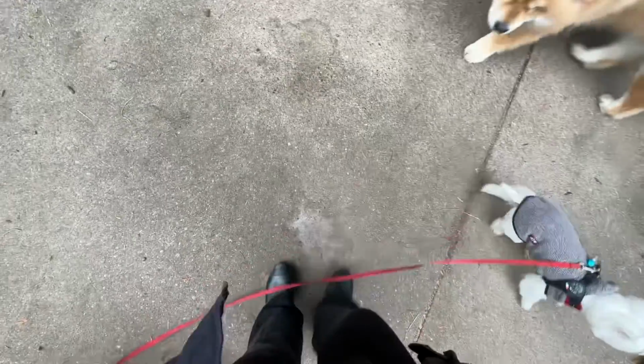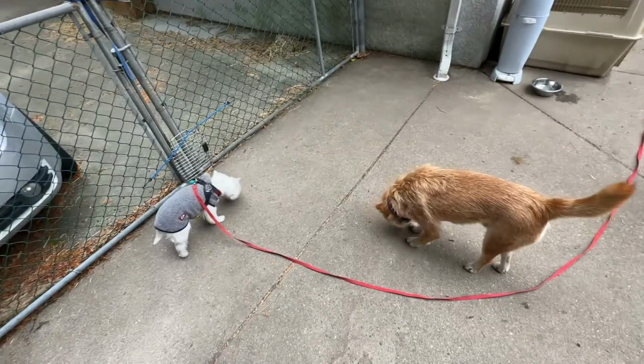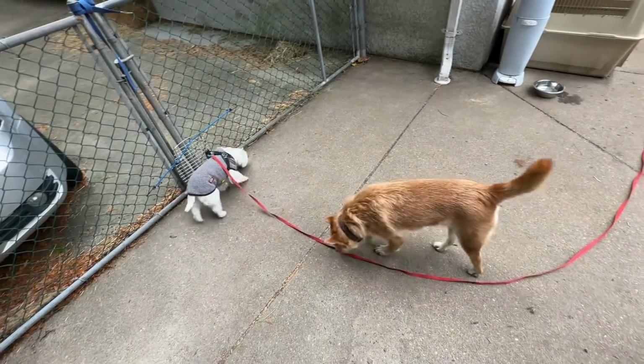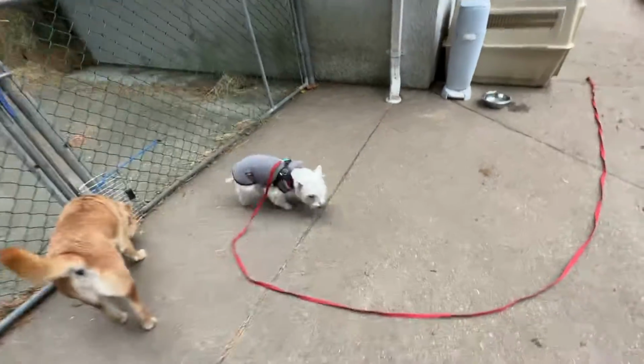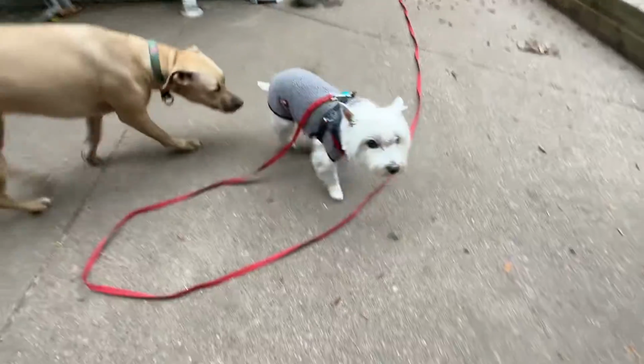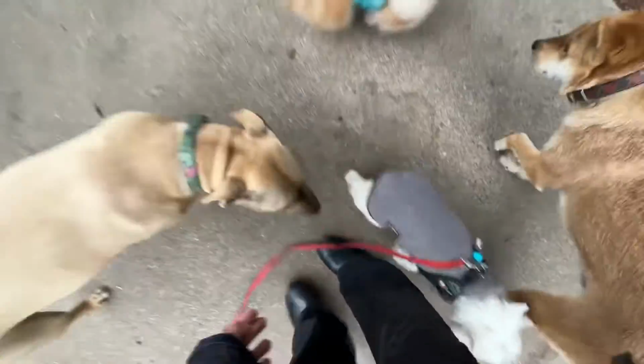We've got her on a long line just because, well, she just got here and we want to make sure that if she gets scared and bolts, we can step on that line and get it under control. But she's actually doing really well. Hi, baby. She's doing so good.